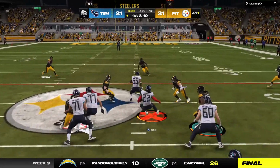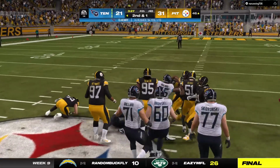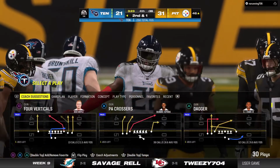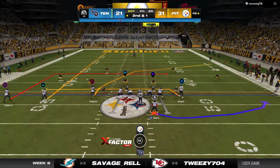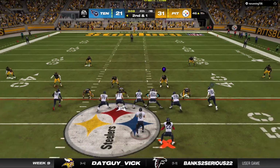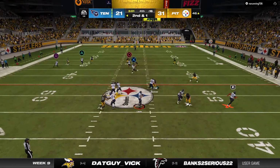And the busy night for Henry continues. And he'll get this one across midfield and down into Steeler territory. 94 yards on the ground for him now as he has gotten better, really, as the night's gone on. At the 46-yard line. Levis to throw it.